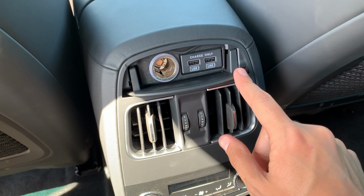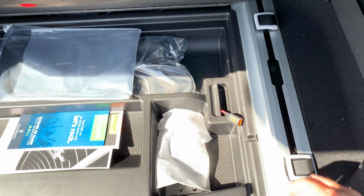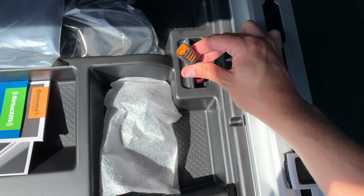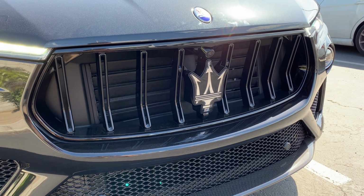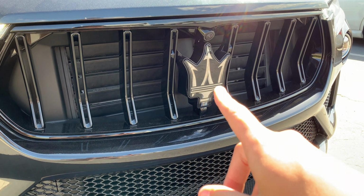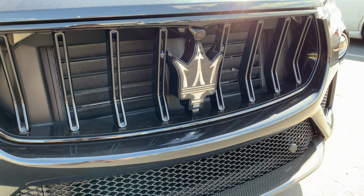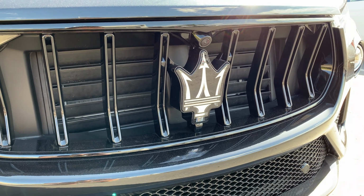And speaking of charging, in the cargo area, there's a port for a trickle charger to plug in so you can park your Trofeo for a while and plug it in to keep the battery from dying. I also love that the electronic plate for the radar cruise control sensor in front is neatly integrated into the Maserati Trident logo, which is a nice design for companies who get it right, and not all of them do. Anyway, with that in mind, time to get the Trofeo out on the road and drive it.